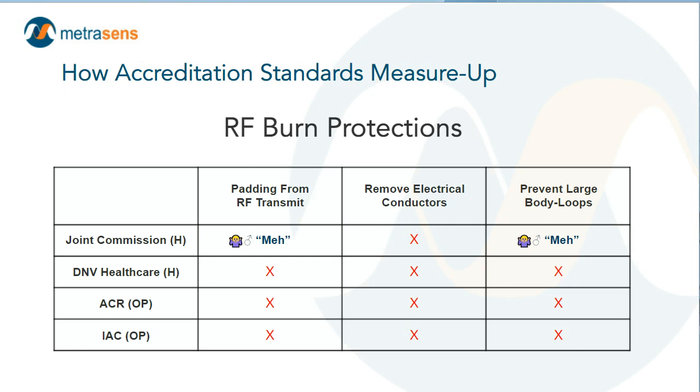Because that's patient positioning and that's not material in the bore along with the patient, I don't give them credit for removing electrical conductors. Again, I am trying desperately to find things to view these in a positive light, but they're not making it easy. And then DNV Healthcare, ACR, and IAC, again, complete strikeouts on those.